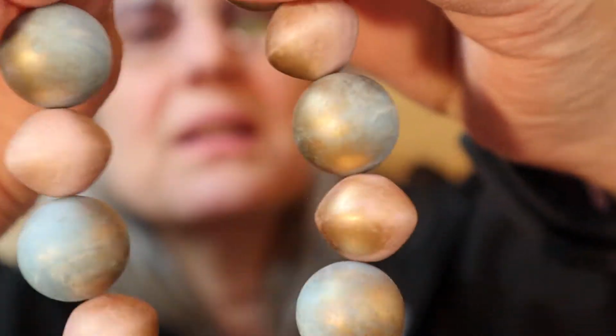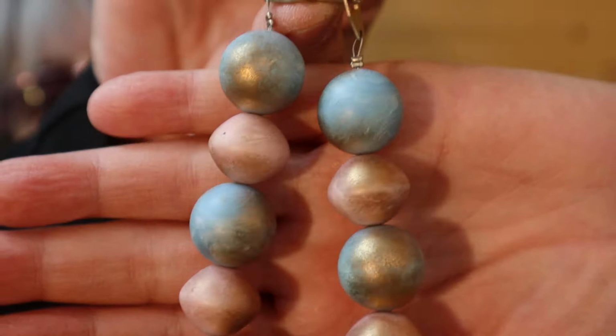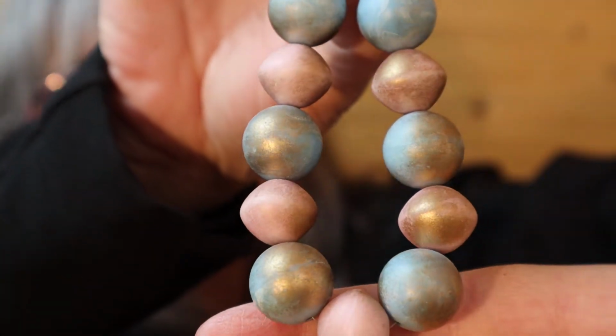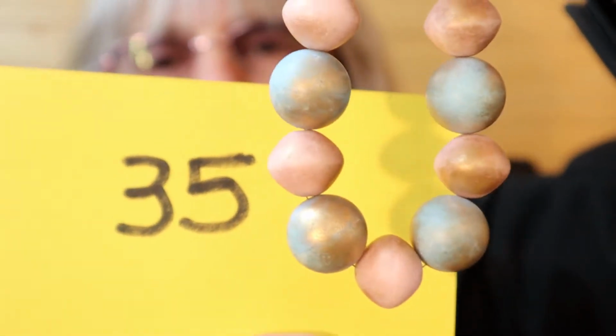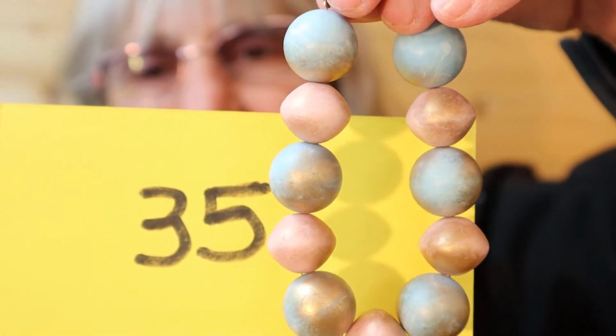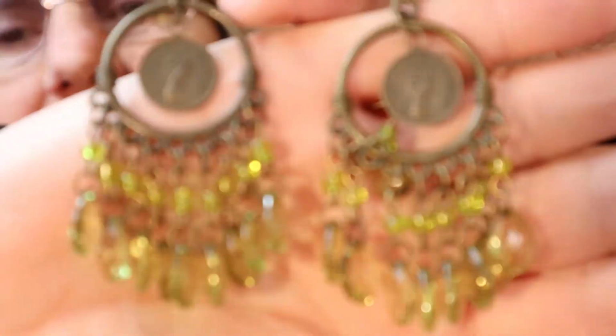Just trying to grab from the back there. This bracelet is about 7 inches, and the clasp is a fold over. Pinks and golds and blue baby colors. I would use this as a tie back on a curtain because I'm a little weird. Number 35. 7 inch, number 35.